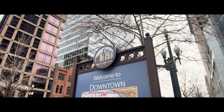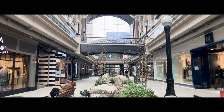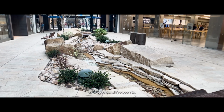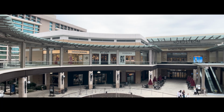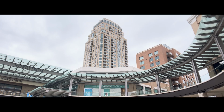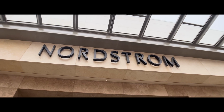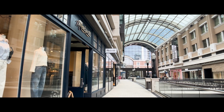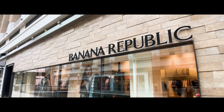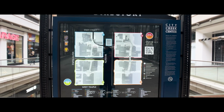For those who love shopping, it's the City Creek Center. This was actually the first open-air shopping mall I've been to. It even has an actual creek. If you are into shopping, there are plenty of brand name stores here. They also have accessible restrooms and I just came in to warm up.